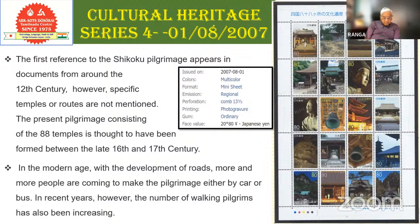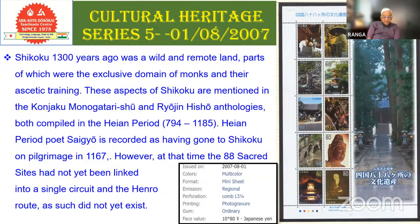In the modern age, with the development of roads, more and more people are coming to make the pilgrimage, either by car or by bus. In recent years, the number of walking pilgrims is also on the increase, going through the 1,400 kilometers. Shikoku, 1,300 years ago, was a remote land, parts of which were the exclusive domain of monks and their ascetic training.